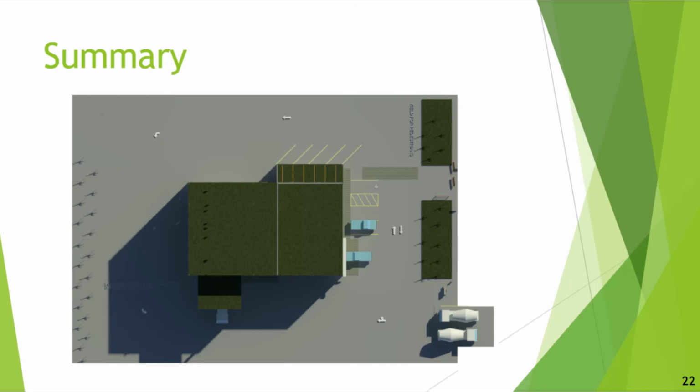But the best way to see our design isn't from the top down. It's to actually go through the site. We leave you with this Revit video of our final site design.